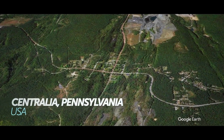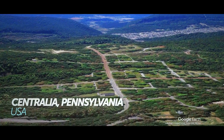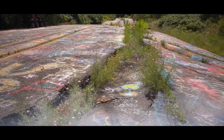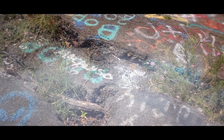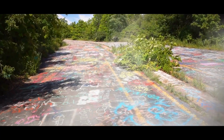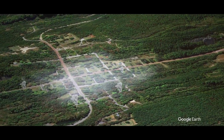Centralia, Pennsylvania. Population, well, just look around. Looks a little scary. Bare trees, no animals, no people. All the buildings are empty. Roads are all cracked and strewn with gravel. No cars, obviously. Thick smoke everywhere. This town's been burning for more than 50 years.